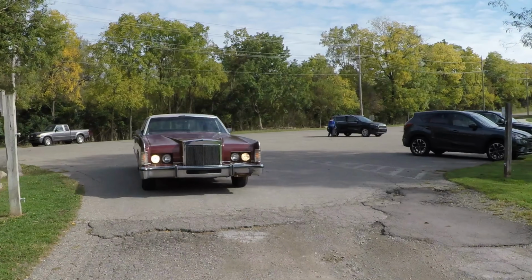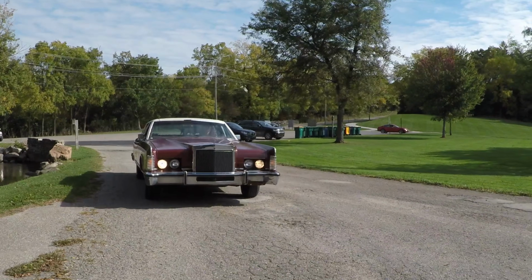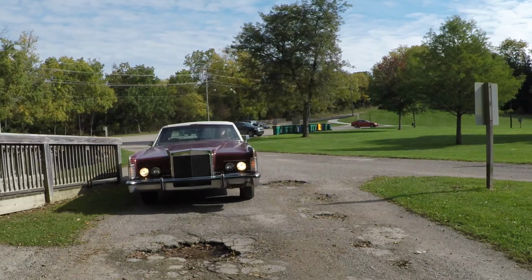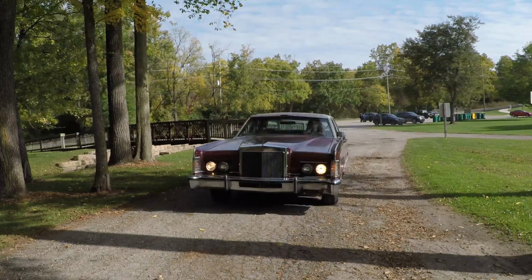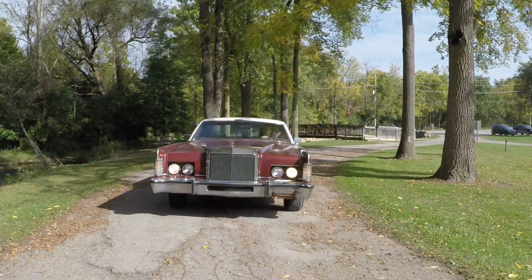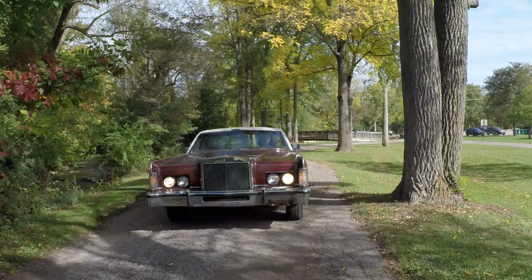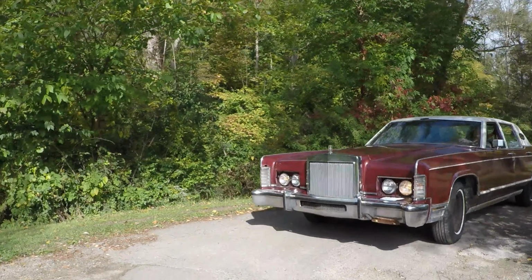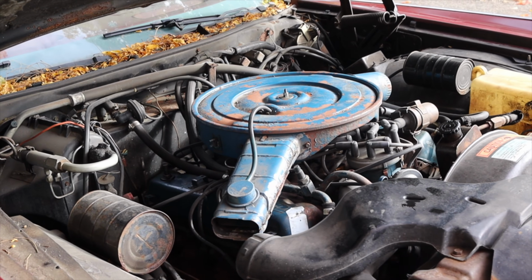I can't play it here because I'll get copyrighted, but if you watch the video, turn off the sound and turn on Spotify or whatever you listen to, and play Staying Alive by the Bee Gees. It just fits this car so well. And what's funny is that Staying Alive is also the mantra of this engine, because it really feels like this engine is just trying to stay alive. I mean, 7.5 liters. This is not a small engine.